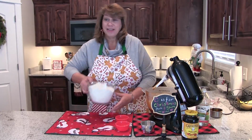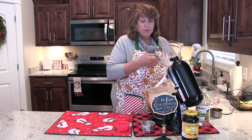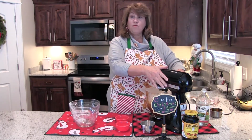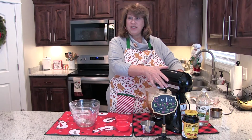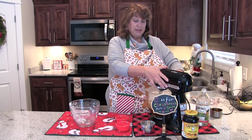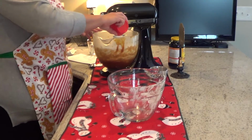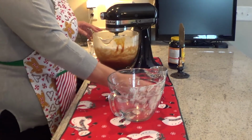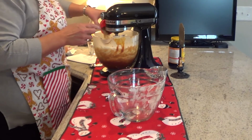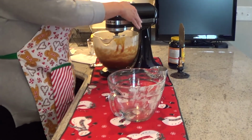Next, we're going to add 6 cups of flour. And of course, I'm using King Arthur flour. I love the fact that our Fred Meyers here carries it and puts it on sale quite often. It's cheaper than when I bought it in Vermont. I'm also going to add 1.5 teaspoons of baking soda and 1 teaspoon of salt. And the spices, 1 teaspoon of cinnamon, around 1 teaspoon of ginger, and 1/2 teaspoon of cloves.